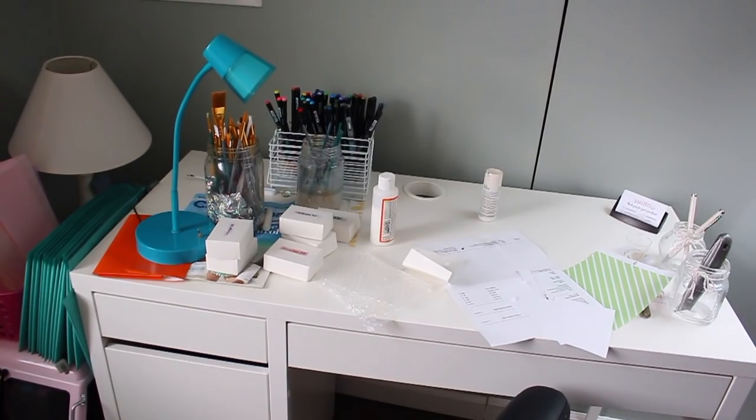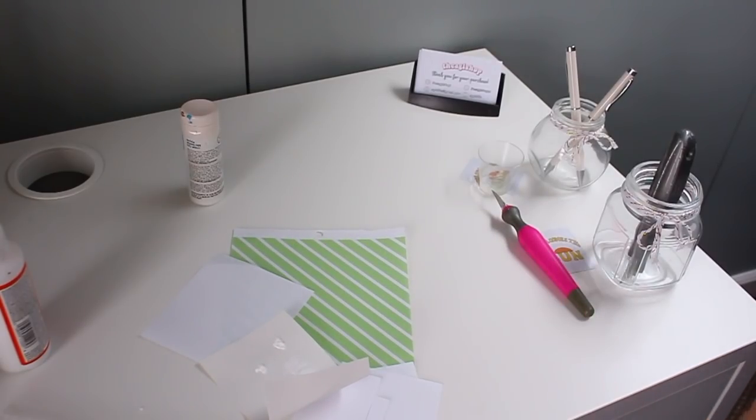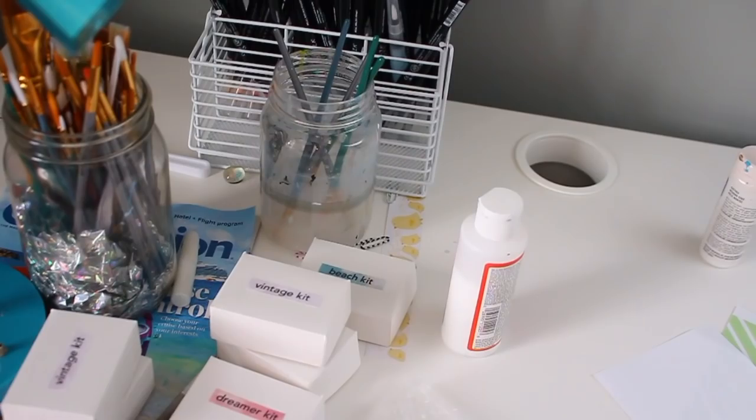So since I just finished cleaning the other desk, I'm going to clean this desk now. I have paint everywhere, papers everywhere. I have my X-Acto knife. I was cutting something. Over here, I have my paintbrushes. I have dirty paintbrushes for some reason over there.